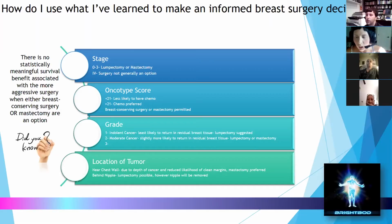The Oncotype score, I mentioned that earlier, less than 21 means you're less likely to have chemo. You can still get breast surgery, and will probably still be encouraged to get breast surgery, but you don't have the chemotherapy before or after decision to make. So that certainly makes that decision a little bit easier. An Oncotype score that's higher than 21 is something that you would definitely want to get chemotherapy, and then we'll get more into the adjuvant, neoadjuvant conversation on the next slides.